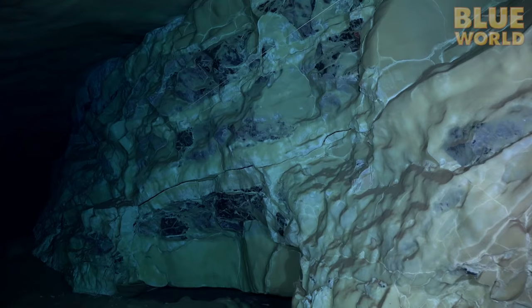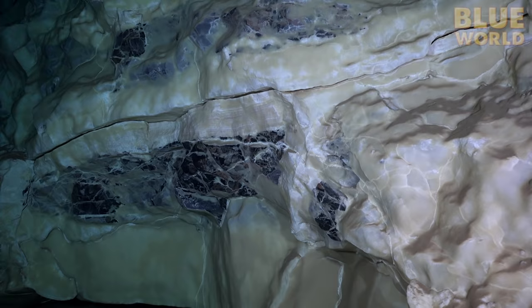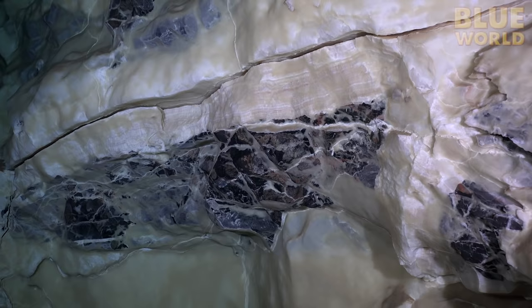At about 100 feet, I find a large piece of rock which broke off, revealing the thickness of the calcite that had grown on the underlying bedrock. But calcite is now forming over the break, like a thin layer of frosting. In a few thousand years, this whole thing will be white.